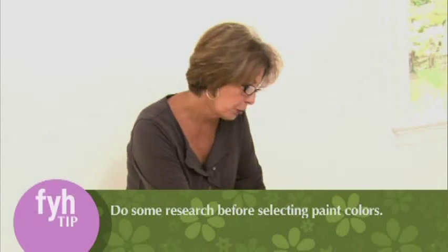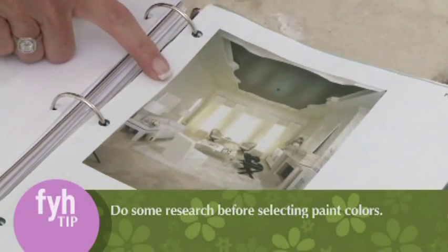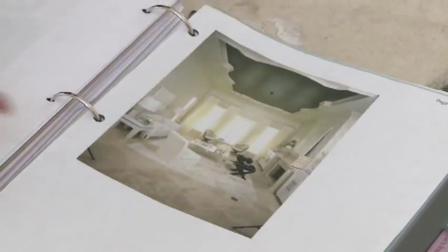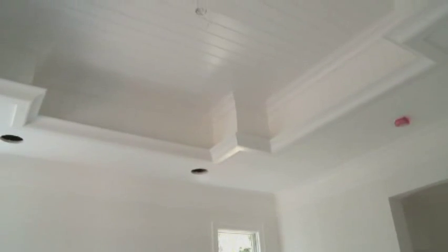I found this room shot online and I really loved the way the dark tray ceiling was painted. It really gave it like it just disappears into the midnight sky perhaps. I wanted to create that same illusion in this room because we also have a beautiful tray ceiling. So that means two colors of paint.